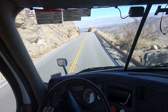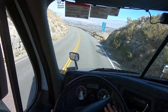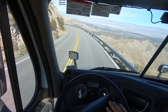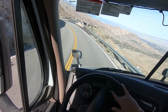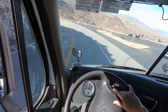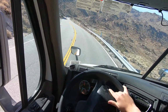I'm watching my RPM. We're not gaining RPM. We're holding pretty good, so I'm confident with my gear placement right now. We're just letting the truck hold us right now. This is Vista Point right here. This is a viewpoint that a lot of people like to come out in the middle of the night and hang out and watch the stars and probably do things they shouldn't be doing, but that's Vista Point. Very popular spot for prom night.